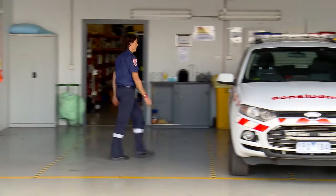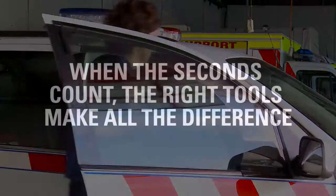So when people call 000, we get the important information from them. That information gets sent through to our dispatchers, and then they will send the nearest available ambulance to the people who need that help.